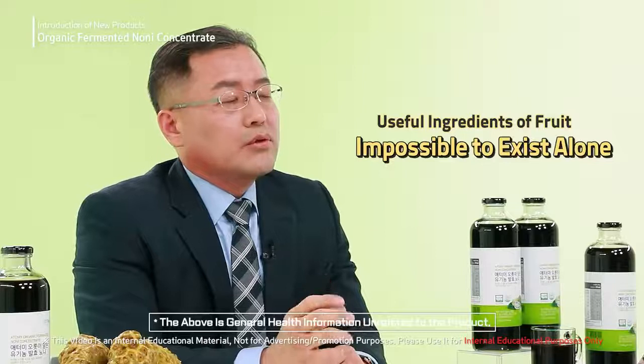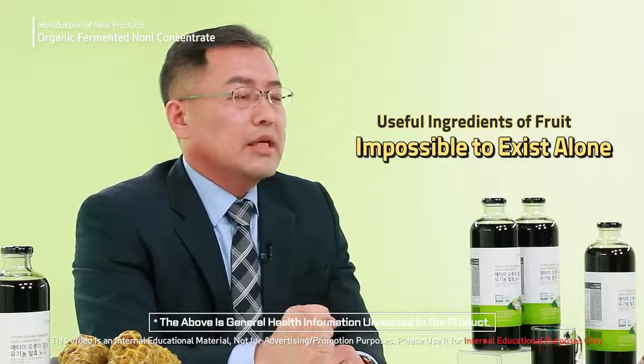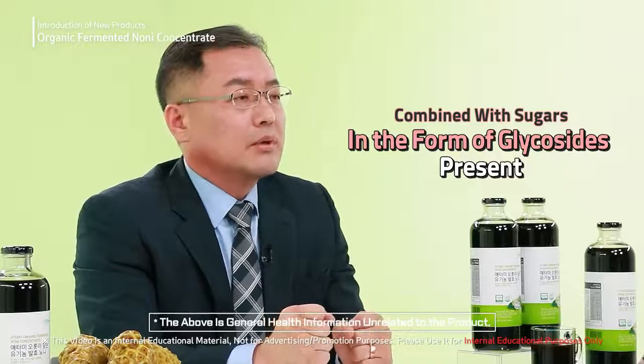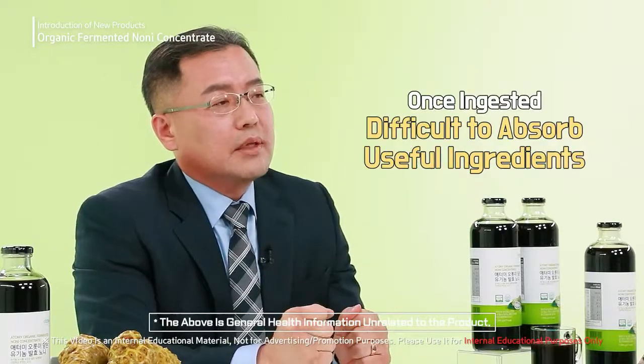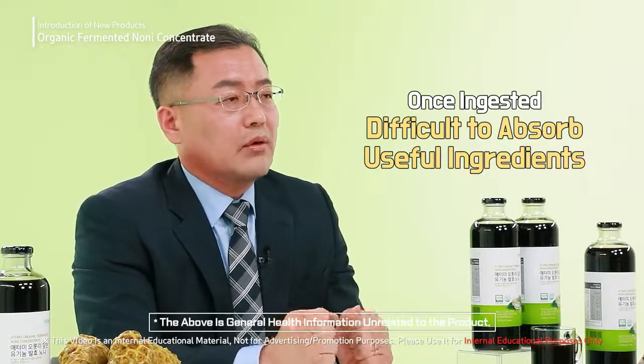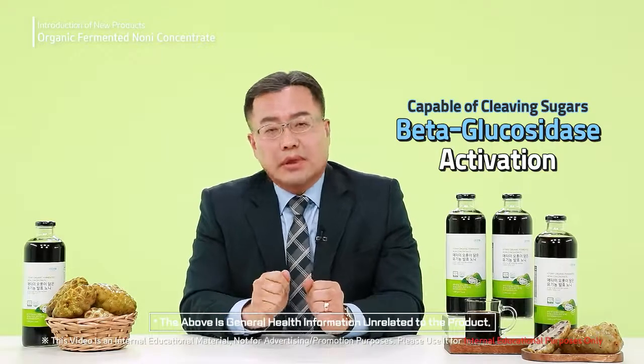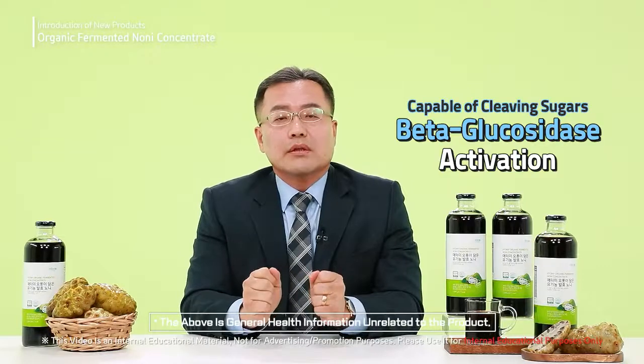Useful ingredients in fruits do not exist alone, but in the form of glycosides combined with sugars, so it is usually difficult for people to absorb them when ingested. Therefore, it's necessary to activate an enzyme called beta-glucosidase that can break down these sugars.